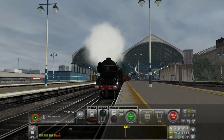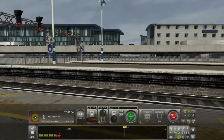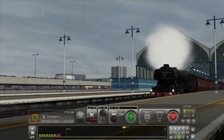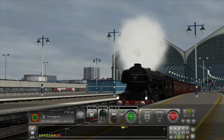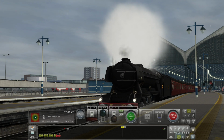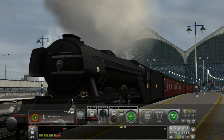I should put the lights on. There we go. Lights are what we needed. So yes, we're making quite a slow start out of Brighton today. I can't help but notice, but such is the nature of steam trains, I suppose. Or just me not being able to drive them. That's probably more it, to be perfectly honest.